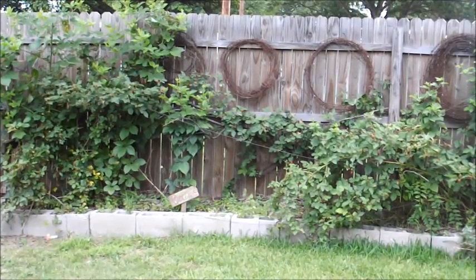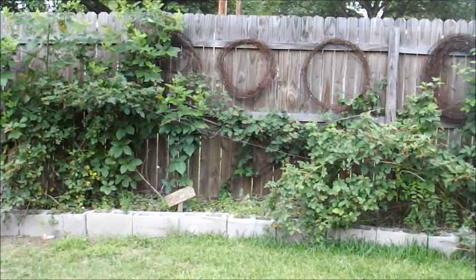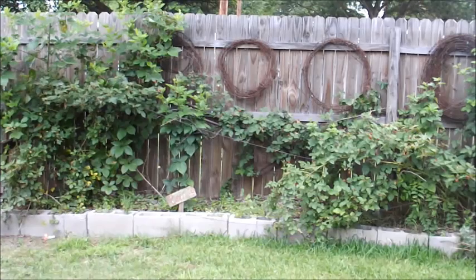Blackberries here along the fence have done really well for us. We've gotten quite a bit off here this year. I've got some picked that we did last night that we're going to make some blackberry jam with this morning. I've also been able to indulge ourselves a little bit and make a couple of cobblers. It's been really good for us this year.